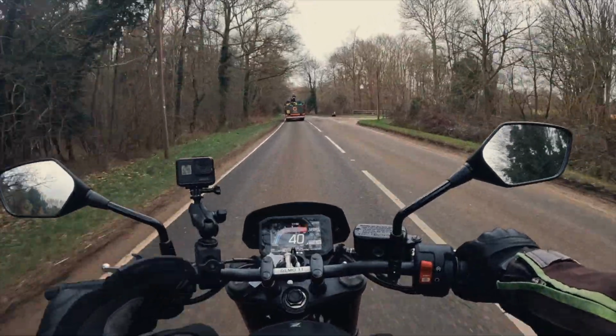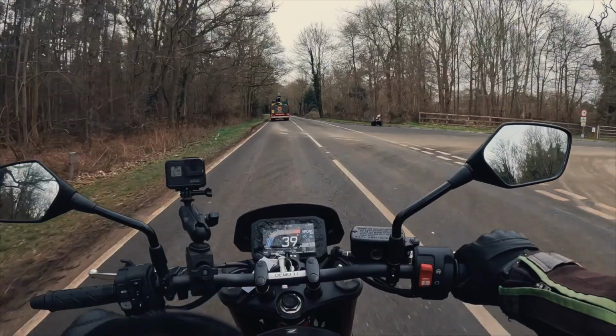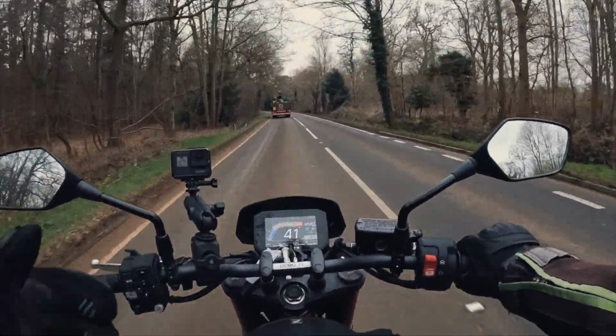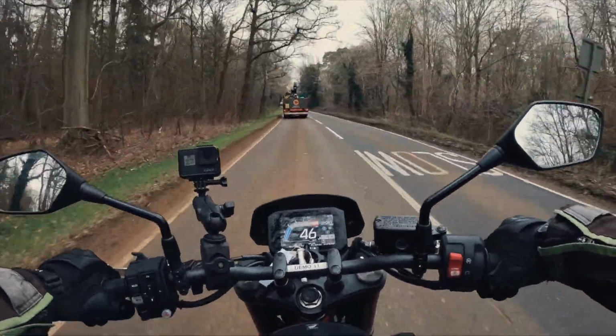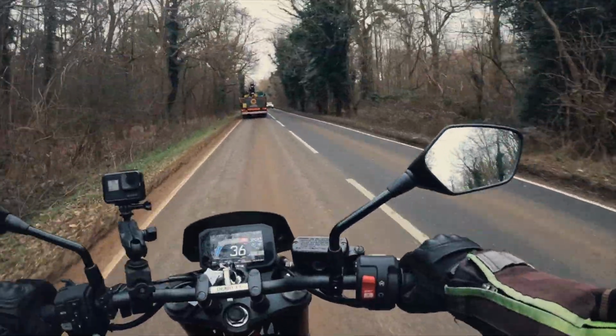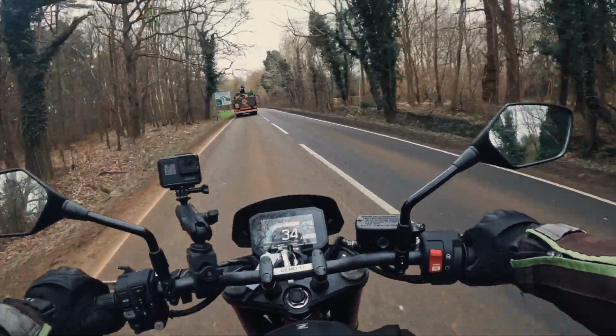It's really got some punch and torque low down, but because of that bore stroke ratio, it revs out really nicely as well. It's quite quick. I'm really surprised by that. I wish this lorry would get out of the way.